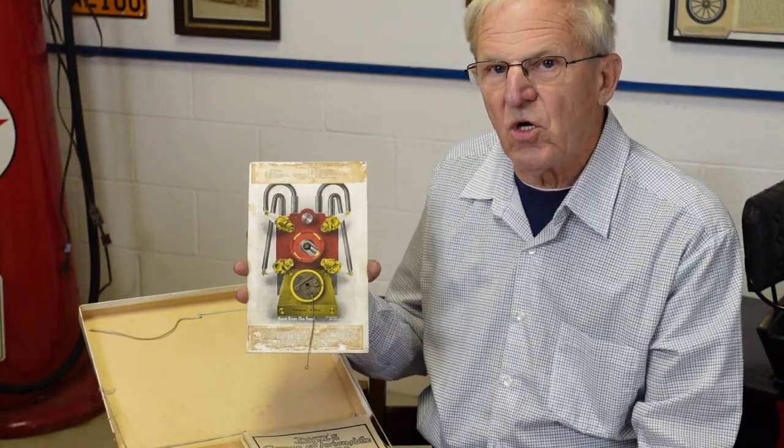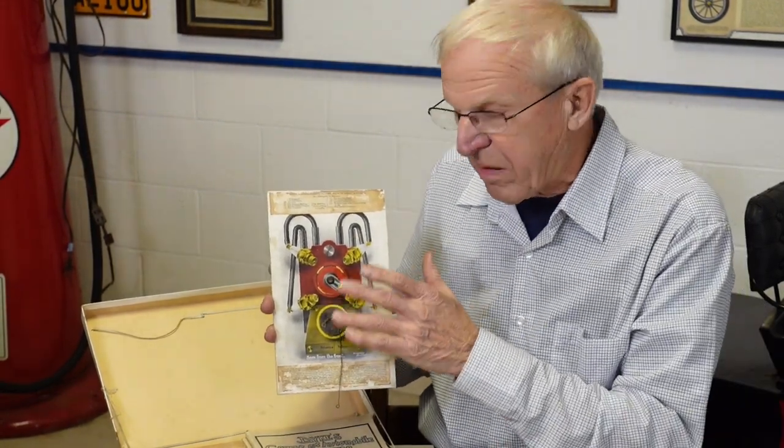It looks like a magneto system. It's not really a magneto. It is just strictly a timer that times, it doesn't produce power. It just feeds power and coordinates power.